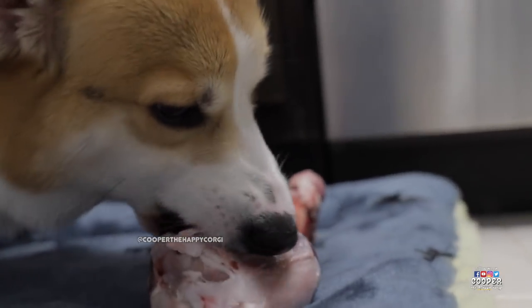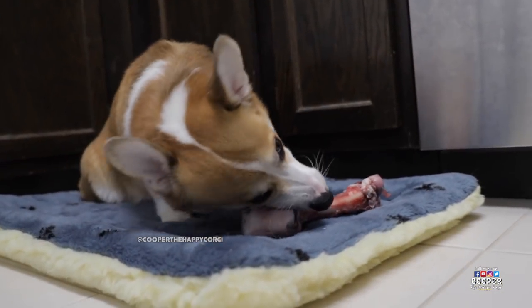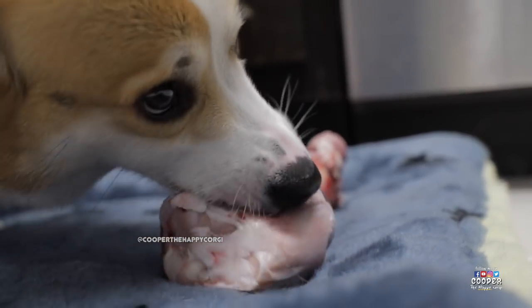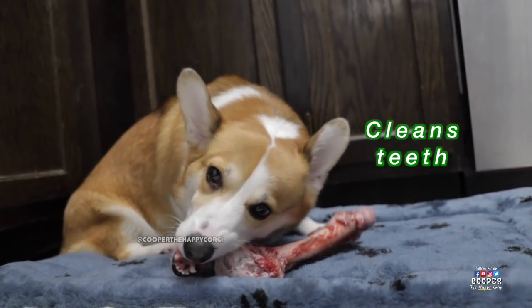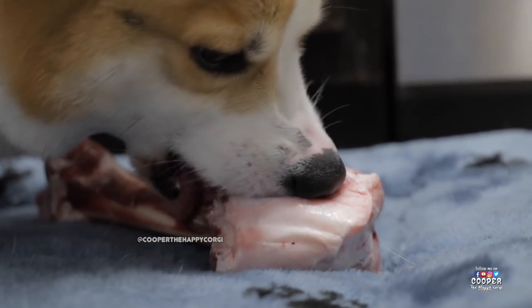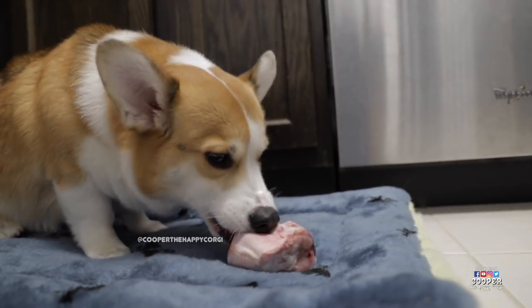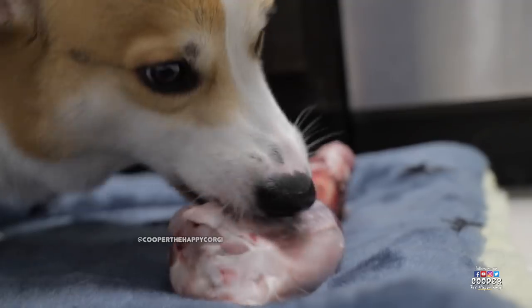Cooper can't just chew on the bone and that's it. He actually has to think of how to get the meat or the cartilage off of the bone, so as he's chewing, he's strategizing. Also, chewing on raw bones helps remove plaque and tartar from the teeth, and it also freshens their breath. So for all these benefits and more, we decided to let Cooper chew on this raw lamb femur.